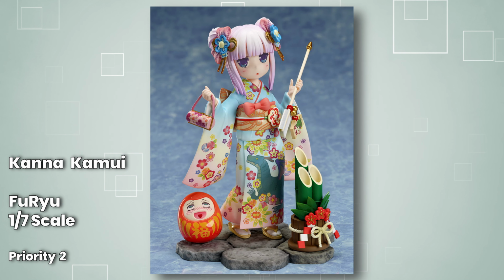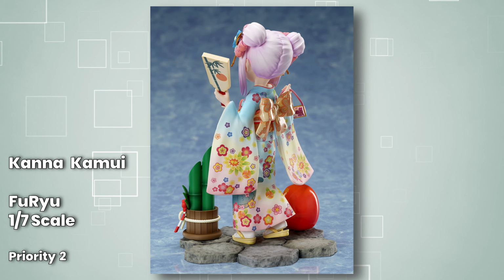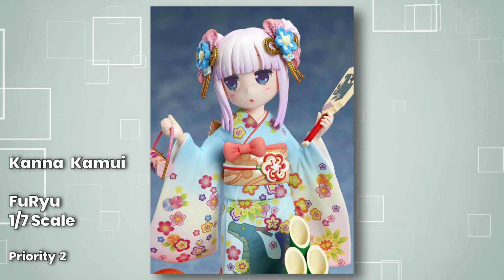And then moving on, we have Kanamu Furyu 1/7 scale. This is actually a re-release, and yeah, I just think it looks really cute. It's probably her best figure in my opinion. I love the kimono and whatnot, and all the little things going around her. It looks really great. So this is another rating 2 that I'm definitely going to have.